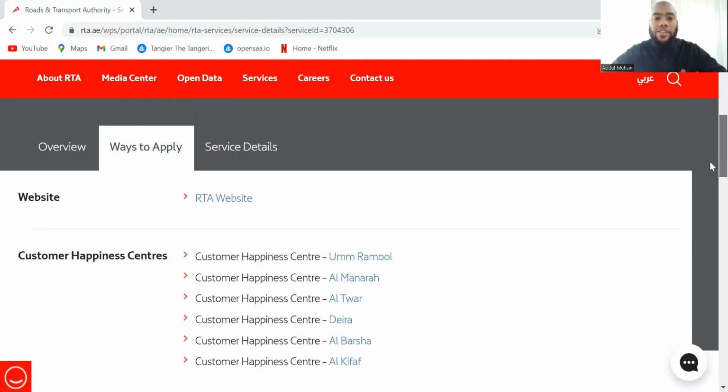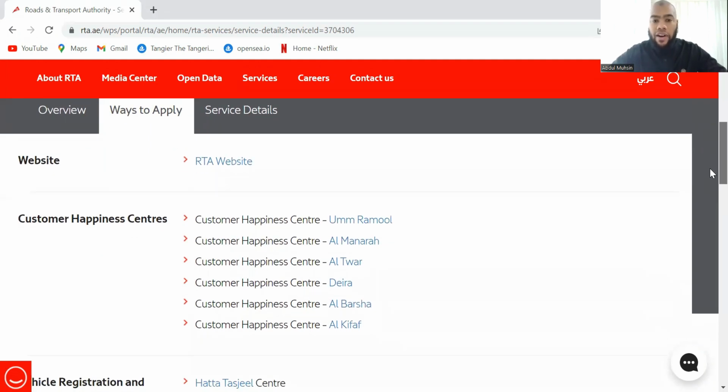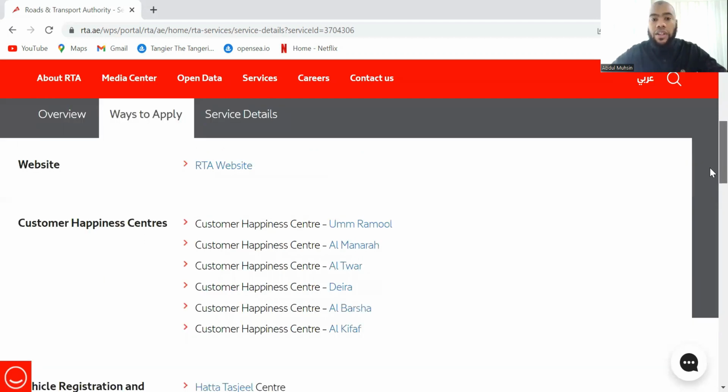Some of the customer happiness centers, they have some in Ramool, Al Manara, Al Barsha. I think this is the one that I went to. They have some in Deira, Al Bashar, Al Qusais. You can search all these places on Google and easily find them. So yeah, that's some more information.